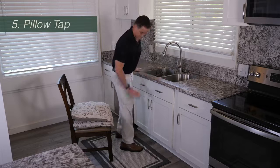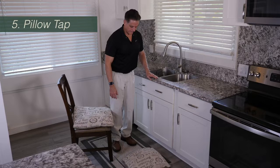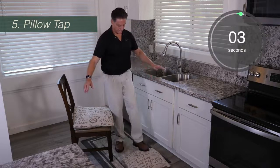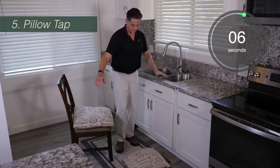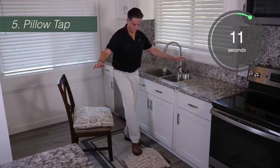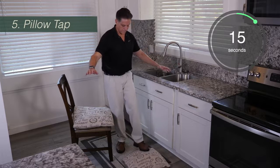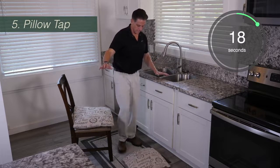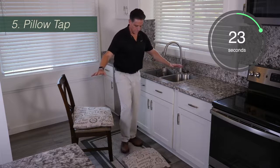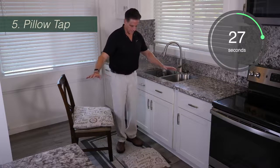Now for the next exercise, we're going to do what I call a pillow tap. You're going to put a pillow on the ground. You can hold the counter at first and you're going to go right to left. So you're going to tap your right foot on the pillow and then your left foot on the pillow. And you can go as slow or as fast as you want, and you can take as many breaks as you want. The minute that you feel that it's getting difficult, grab the counter and rest for a minute and then start over. You can also sit down at any point and rest before you continue on.